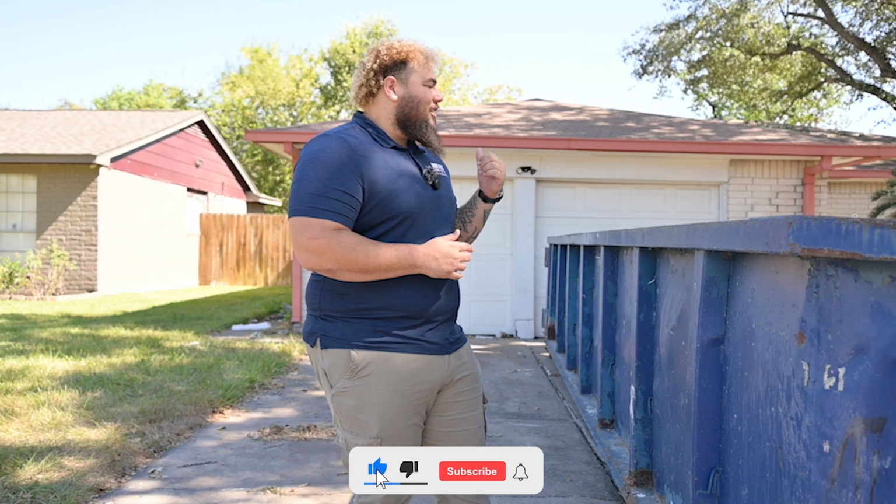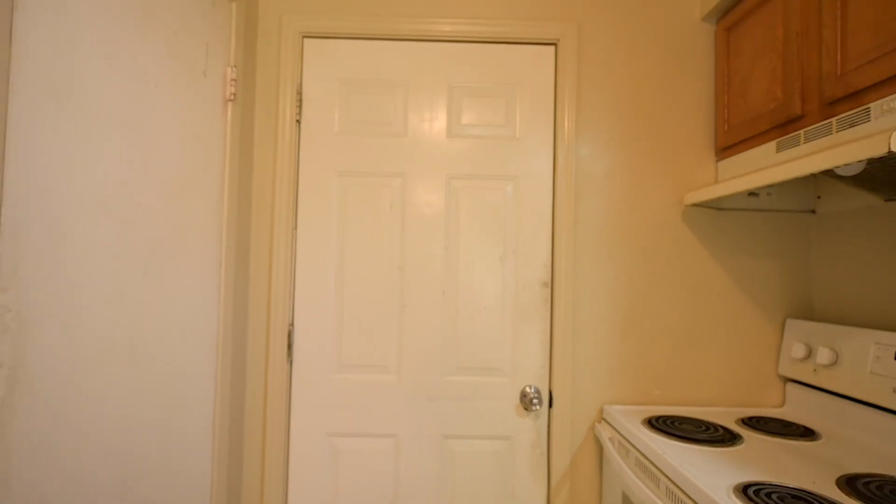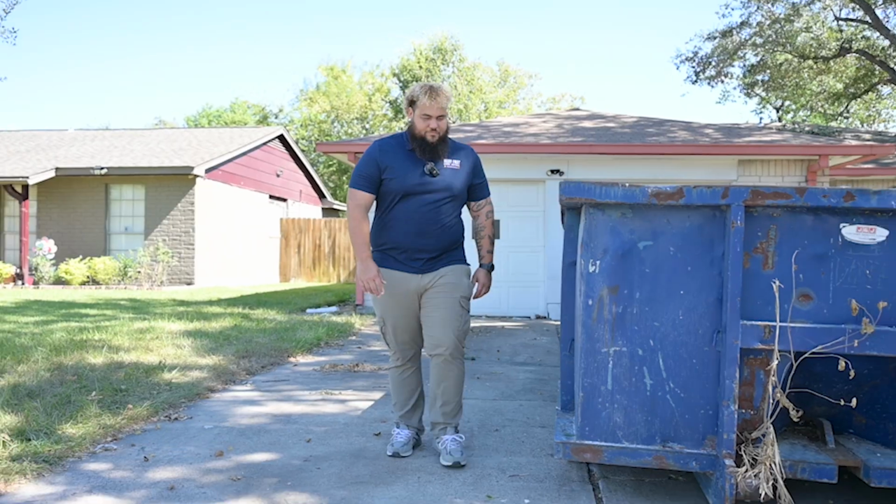One of our latest investment properties. This was an off-market deal that we purchased, and the reason that we were able to get this property is because there were tenants living in the home. They weren't paying rent. There was a tree on the house. There were just a lot of issues that the seller wasn't willing to deal with, and because of that, we came in, we provided solutions, and we were able to get this property closed. But let's go take a look on the inside because it's actually not that bad.